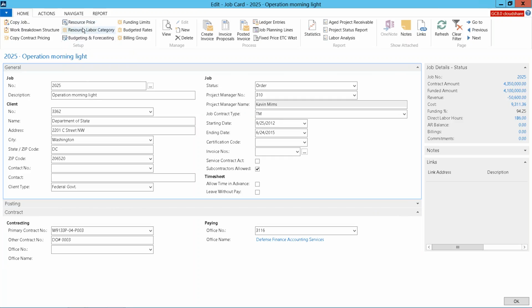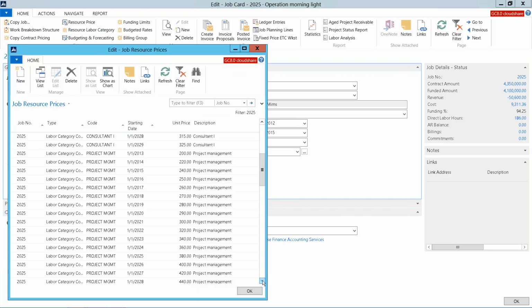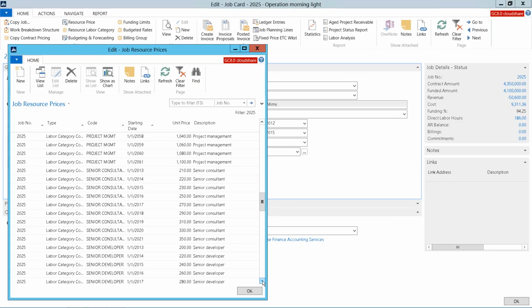Under setup, you can see resource pricing. This is where you can see in the system what the bill rates particular to this job are by labor category and effective date. So you're able to see all of your escalating T&M rates through time. You don't need to set a reminder to go back and update the T&M labor rates. You can just set them for the future, and you can see all those labor rates for this particular job.